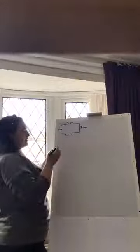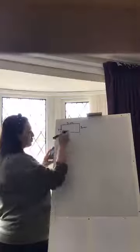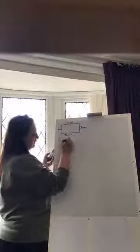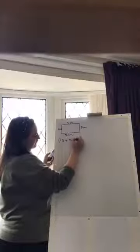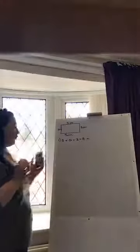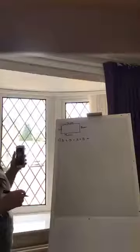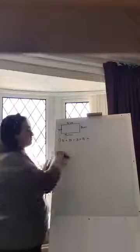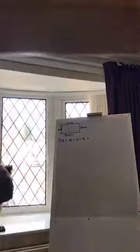So, to find out the perimeter, I need to add them all together. Okay, so I need to do 5, add 5, add 3, add 3. Now we can all do that in our heads. So 5 add 5, add 3, add 3. Pop your answer in the comments, please, guys.